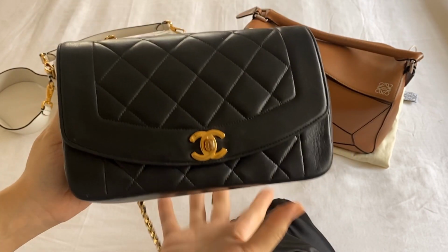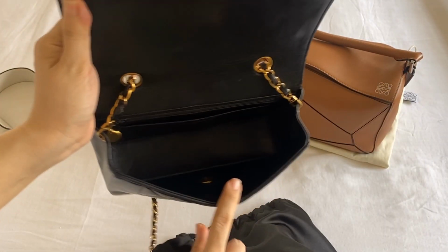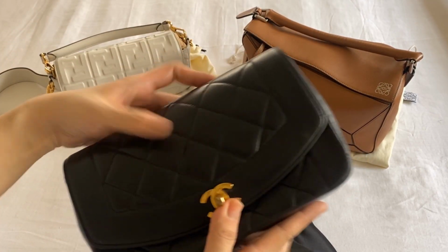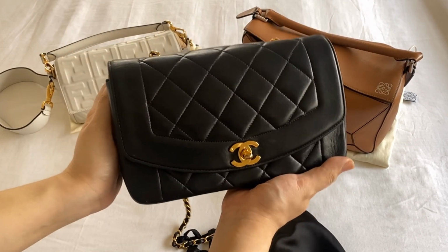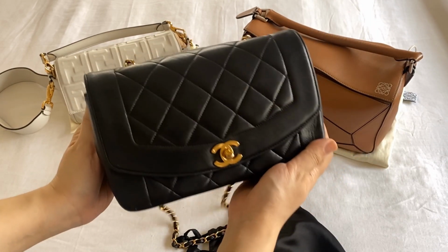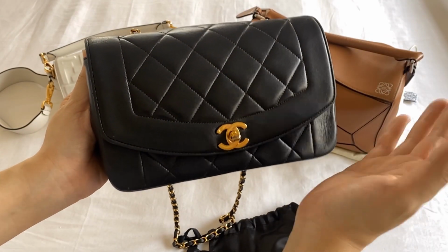It's not a double flap. As you can see, it's single flap, so it can fit a decent amount of stuff in it. It also makes it lighter compared to the classic flap since it's only single flap. As a bonus, I can even wear this crossbody. It's a little higher than what I'm usually used to, but it sits on my hips, so that's just the right length. So since I can wear this crossbody, it can pretty much transition from formal to casual quite easily.